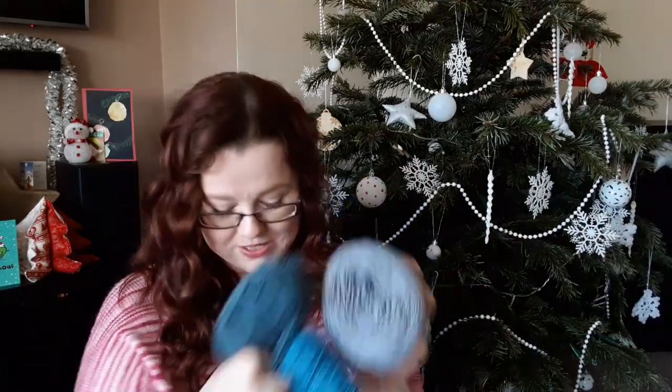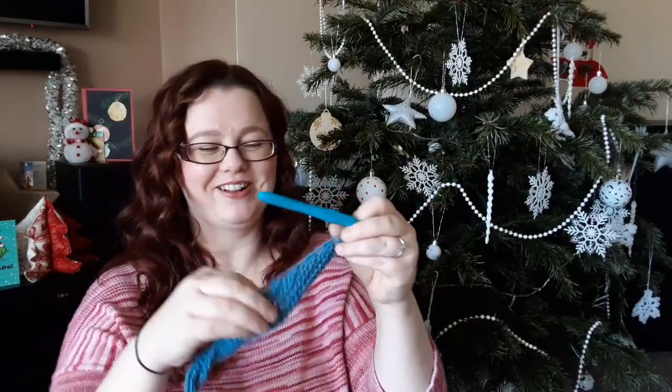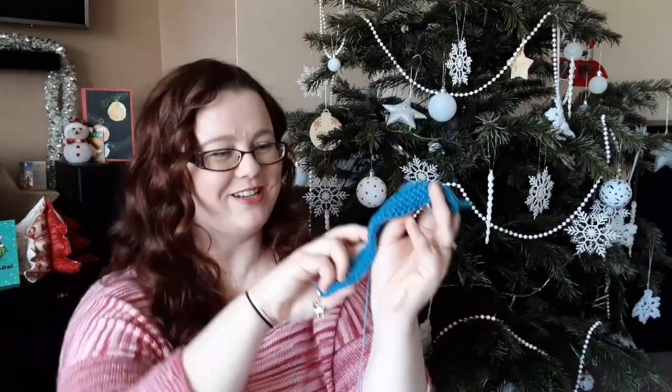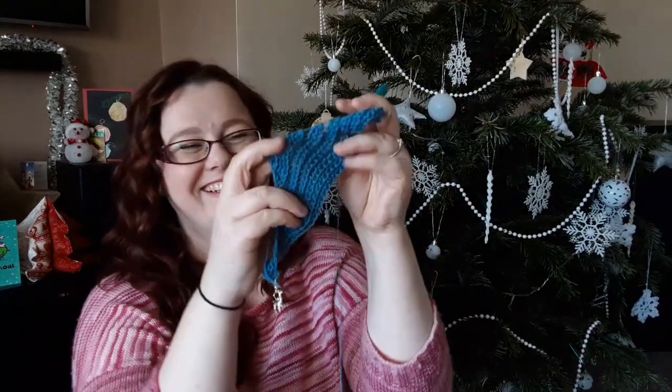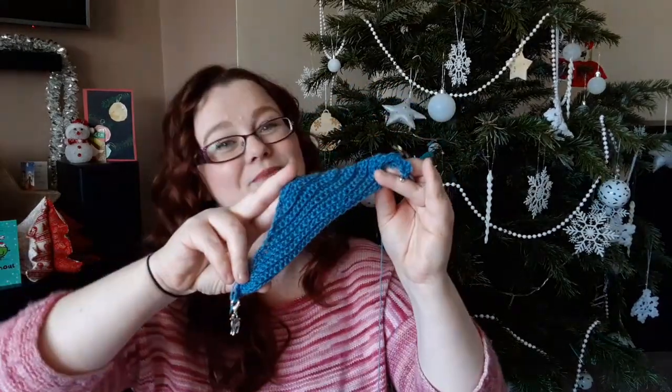So that's what I'm using, and I have not started very much because there's only been 1 clue out so far, and this is how far I've got. So it works out a lot bigger than this. Oh, I feel really petty showing you this tiny little thing. But at least I've shown you the yarn that I'm going to be using, and next time I see you, obviously it's going to be a lot bigger.